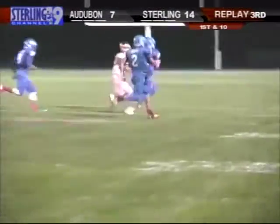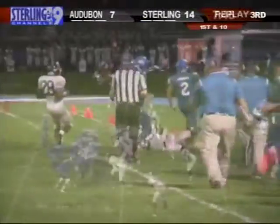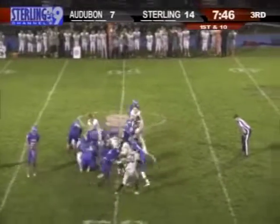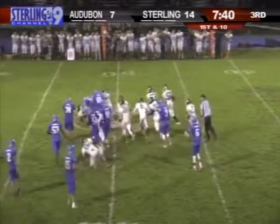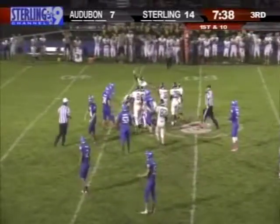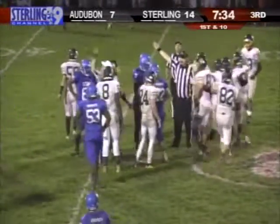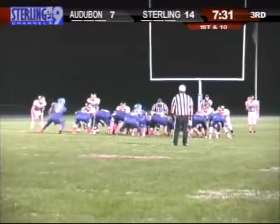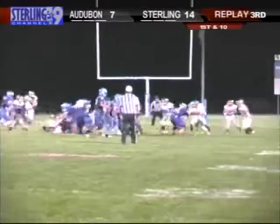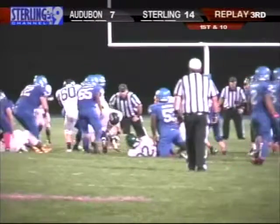Yeah, just as I say that, you know, Audubon stopping Sterling. There's times they've stopped Demir Hutchinson. Nice run by Harris. Demir Hutchinson this time, and he's hit almost immediately and thrown backwards by Jake Gale. He draws the ball, and that's going to be the 3rd Sterling turnover of the night. And Audubon takes advantage of the turnover yet again. 3 turnovers for the Silver Knights this evening.